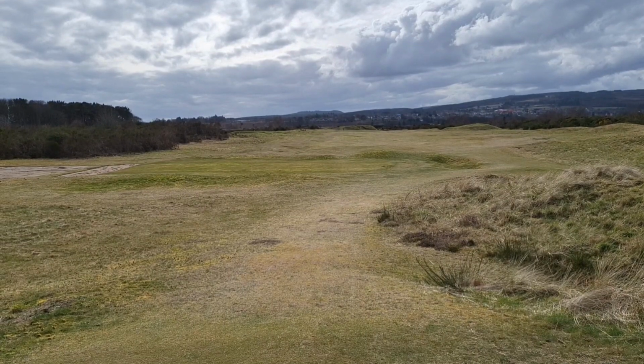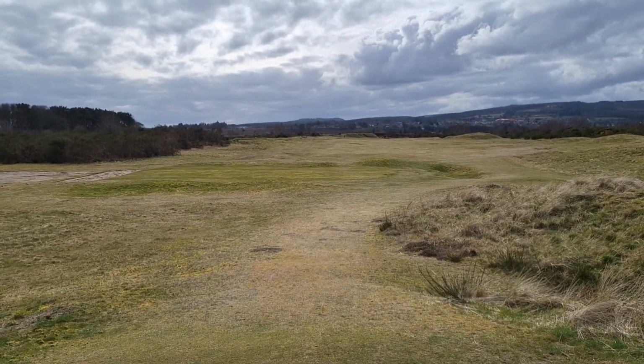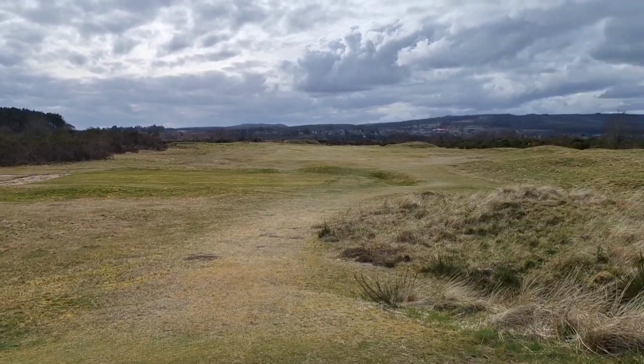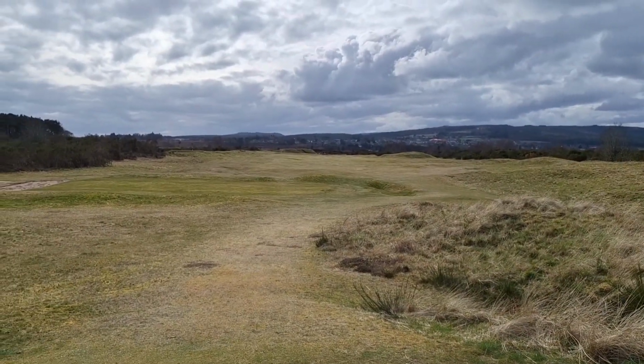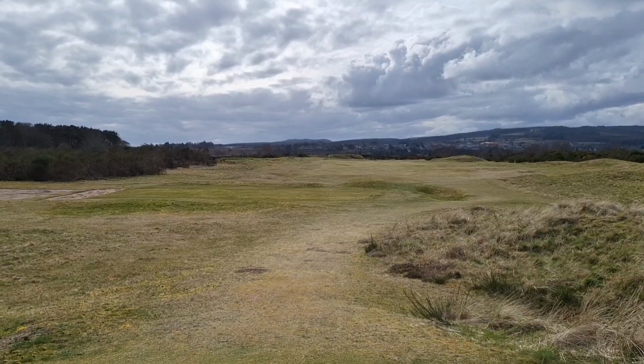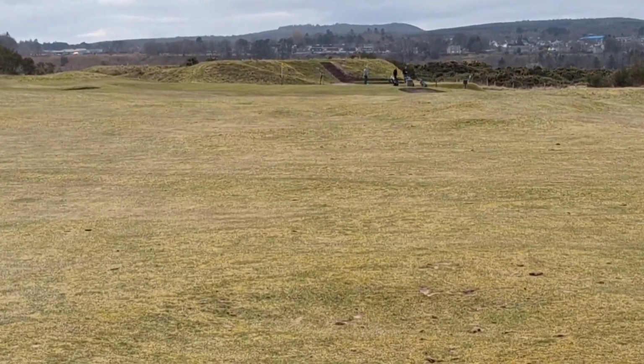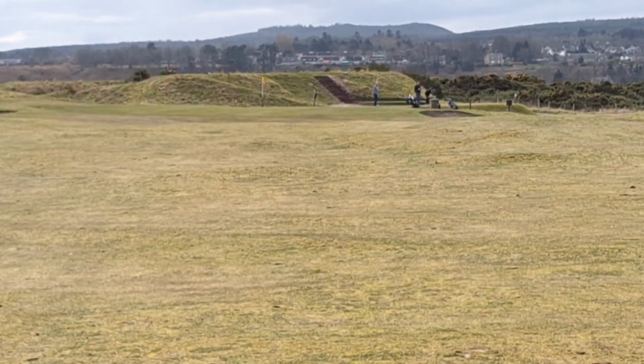Second half, 10th hole, 330 yards. Straight one. First time I played here again, there was like loads of gorse right and left, so it was a narrow drive, but a lot of it's been taken back. Approach into the 10th. Big Tain 11th behind it.